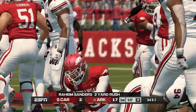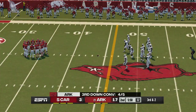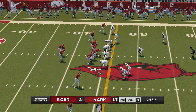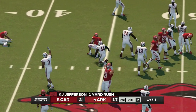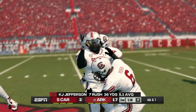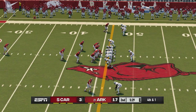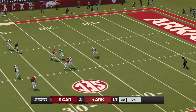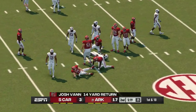Makes it out to about the 44-yard line. So we're looking at another third down here. He makes it to the 45-yard line. Van awaiting the return. He's out to the 30, and he's tackled at the 30-yard line.